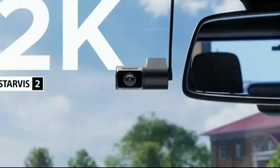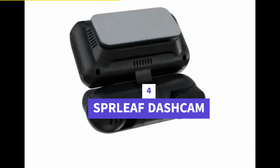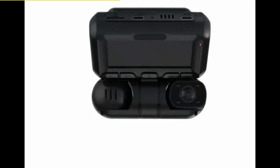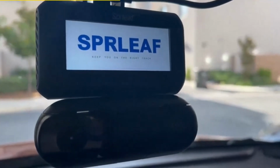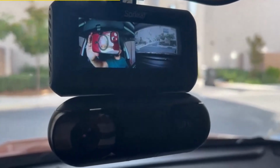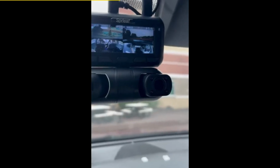4. SPLEF 4-channel dash cam. Standing out with an impressive 4-channel recording system, the SPLEF 4-channel dash cam offers unmatched coverage for serious drivers. Capturing front, rear, left, and right views simultaneously, this camera ensures that nothing goes unnoticed, making it a unique option among the best dash cams 2025.